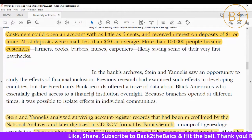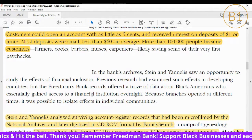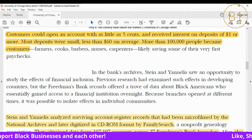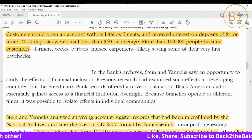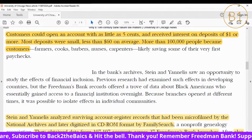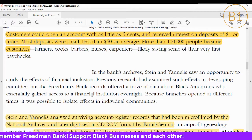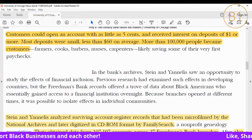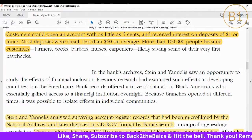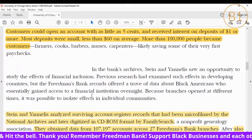In the bank's archives, Stein and Professor Yannelis saw an opportunity to study the effects of financial inclusion. Previous research had examined such effects in developing countries, but the Freedmen's Bank records offered a trove of data about Black Americans who essentially gained access to a financial institution overnight. Because branches opened at different times, it was possible to isolate effects in individual communities. So again, Professor Stein and Yannelis, now there's data to see how and if Freedman's Bank was effective and whether or not it impacted Black Americans.